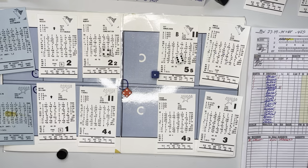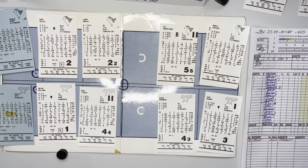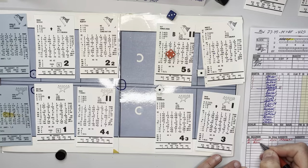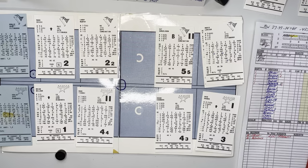He's a 2-5 on his range. Oh, and he's in range again. Oh, my gosh. Tom Barrasso's got to come up with another big save here. 3-2. He does not do it. Minnesota jumps out to a quick lead. Kind of shocked. I thought the first game was a fluke. Bellows is going to put one in at 2:24 is the time of the goal.